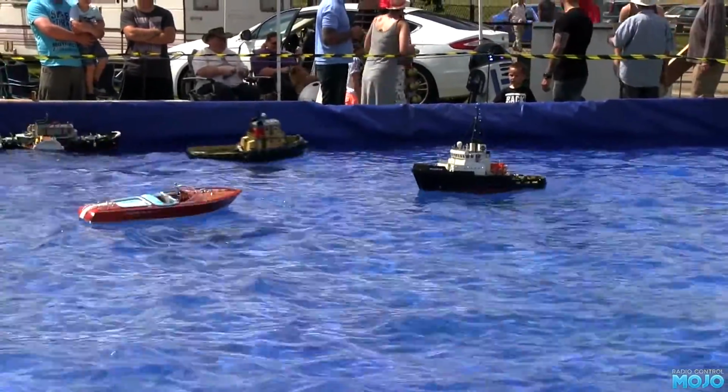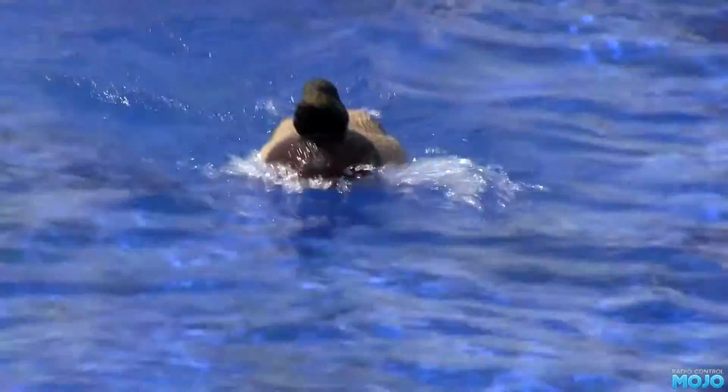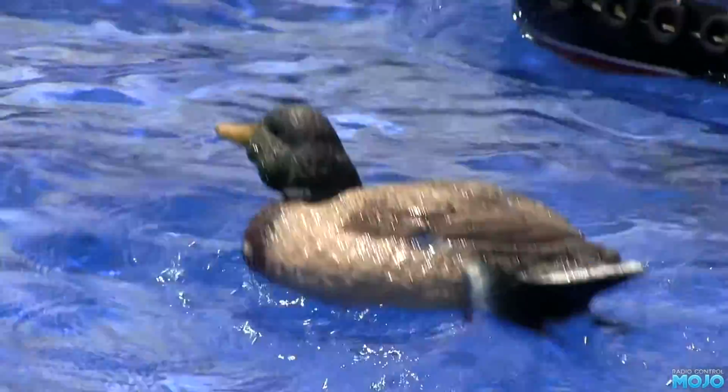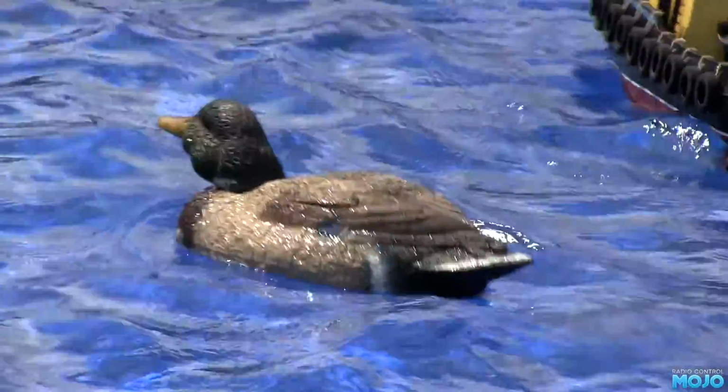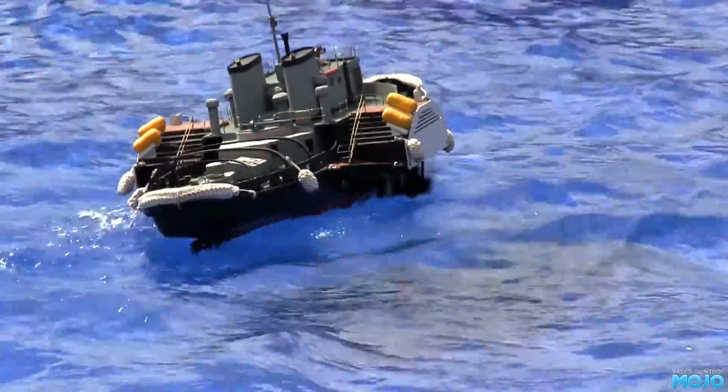This guy was the highlight of the boats though, a high-speed duck with a steerable head. Awesome. Would love to see this creep up on some real wildlife at a duck pond. Love it. Here's a paddle boat with some balance problems. Reckon the battery must have ended up on one side.